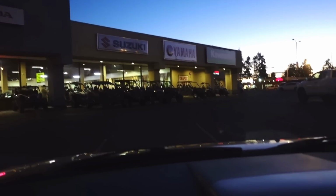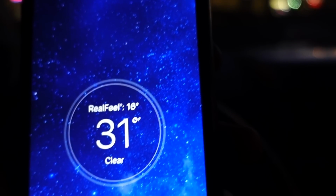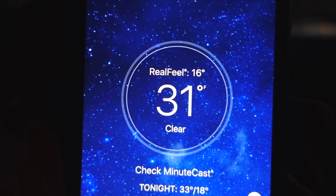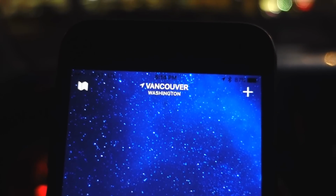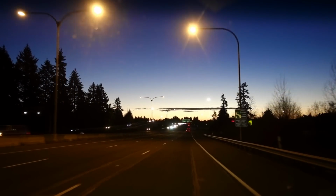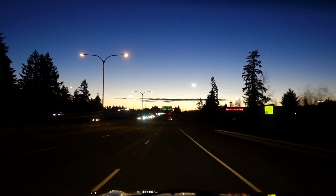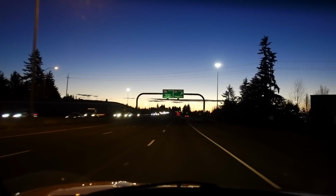Okay, it's 28 degrees in Toledo. Look at that. The real feel is 16 degrees. And man, does it feel like that. Wow. Oh yeah. Look, them are pretty skies. Yep, that means extra cold. It's beautiful though.